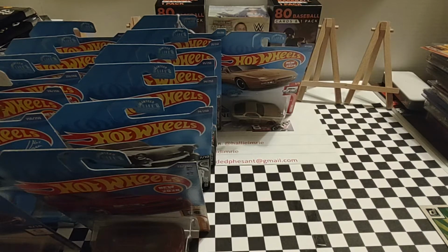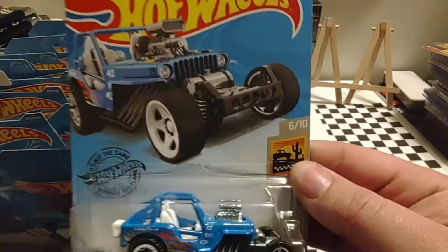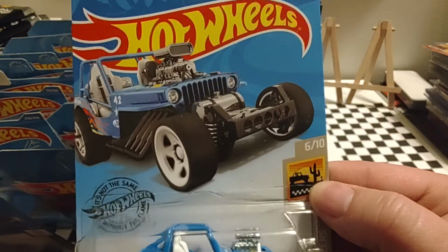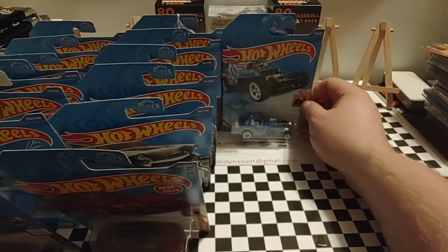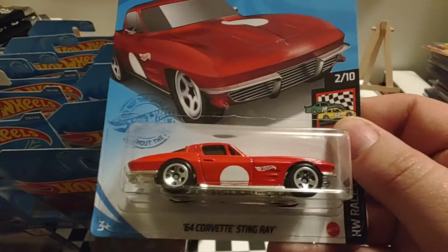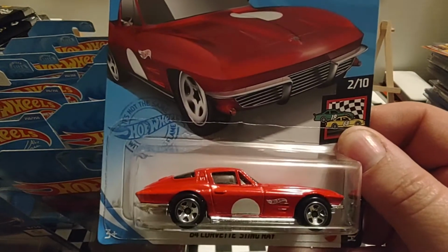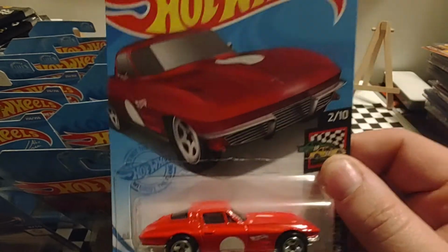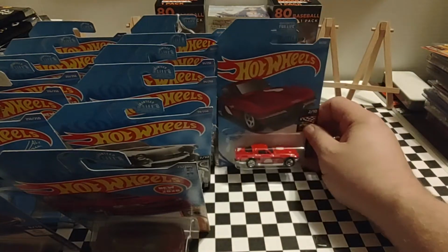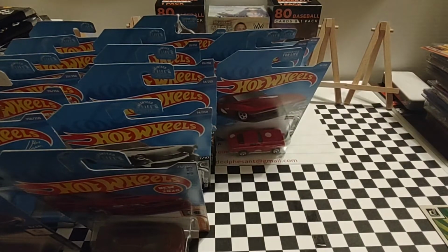Next up is a 42 Willys MB Jeep. So I thought that was kind of unique looking. Of course, as a Jeep Wrangler owner, I do like the history behind all the Jeep lineage. Next up, 64 Corvette Stingray. Who doesn't like Corvettes? Especially in their classic days. They're the infancy of the Corvettes. Very sleek looking vehicle. Try to get these condensed as best we can.